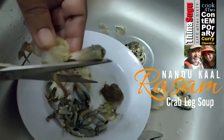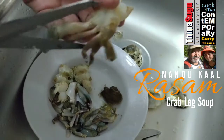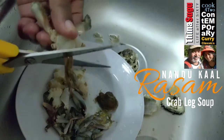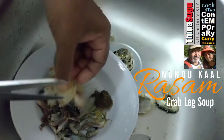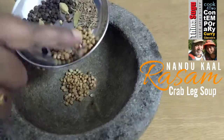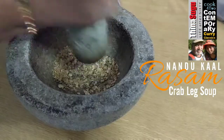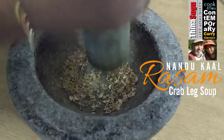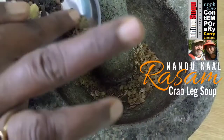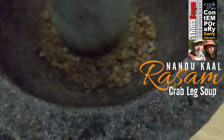We shall snip off all the legs and keep them aside. Put the 1 teaspoon heaped coriander seeds into a mortar and pestle and pound it. Roughly chop the coriander seeds. They do not have to be very fine. Add the 1/2 teaspoon of cumin seeds and pound the cumin seeds together with the coriander seeds.